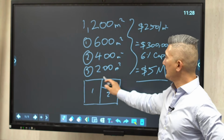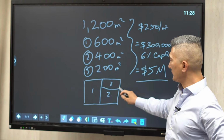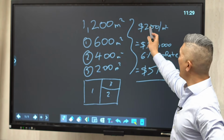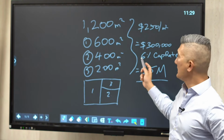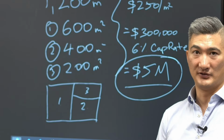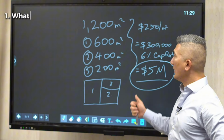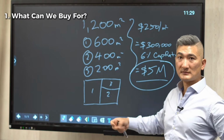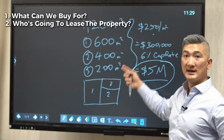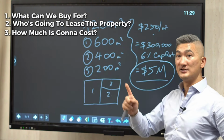So we want to turn a big box, spend a little bit of money subdividing it into 3 tenancies of 600, 400, and 200 square meters, and rent it out at an average of $250 per square meter. If we can achieve this rent, the end value of the property will be about $5 million. Now, there's a lot of moving parts here. Number 1 is what can we buy it for? Number 2, who's going to lease the property and pay this sort of rent? And number 3, how much is it going to cost to do the renovations? This is where the interesting part comes in.